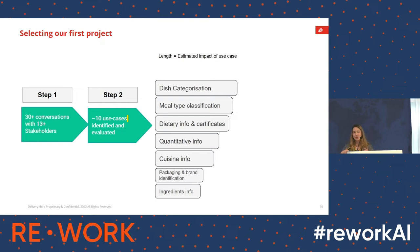But we could not just go in the wild and build whatever fancy algorithms that we wanted to do. We first had to really check what is most important for our teams, what our stakeholders want to use as a feature on the products first. So we had about 30 sessions and conversations with more than 13 teams and stakeholders internally in Delivery Hero, and we discussed their use cases, their projects, what types of features they need on the products, and we selected 10 use cases which were defined and evaluated. You can see the length, for example, of each field, which is the estimated impact of the use case. So we have everything from ingredients, starting packaging and brand, to dish categorization or categories of the dishes.